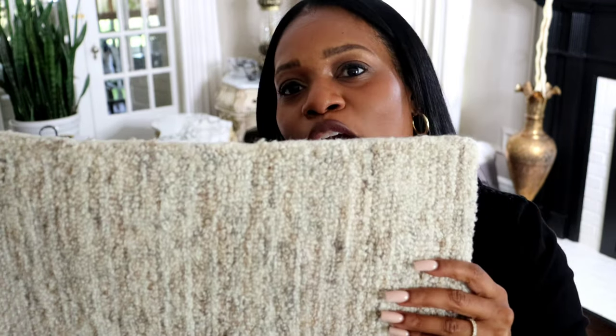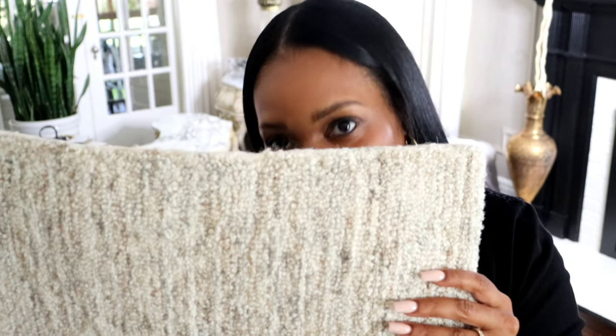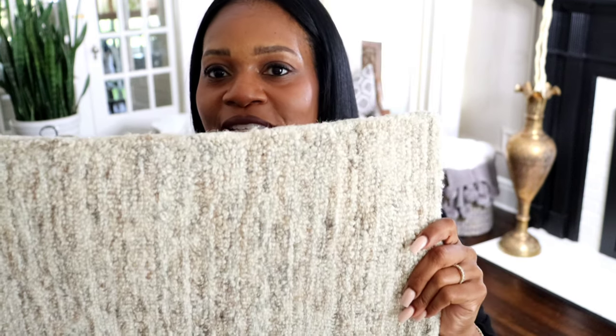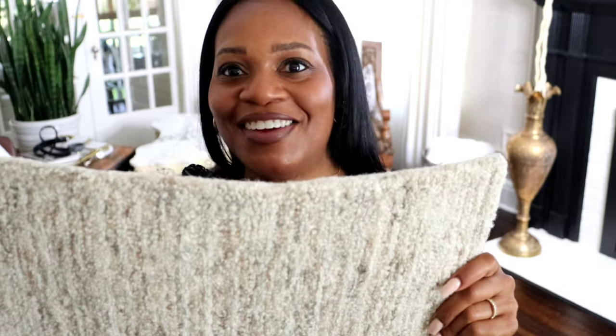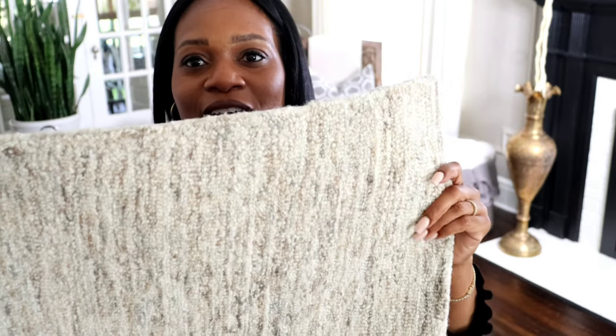It reminds me of a cozy winter sweater. So it's like sweater weather almost. Hey, sweater weather. I think there is a Bath & Body Works candle called Sweater Weather. Something like that. Anyways, so this is the rug.